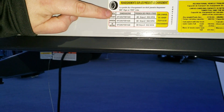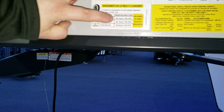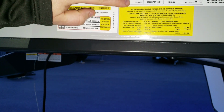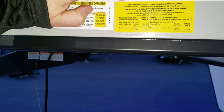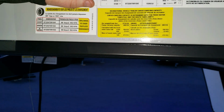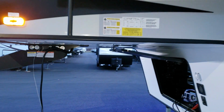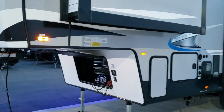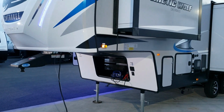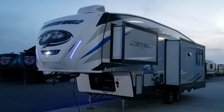And what we got here is 225/75 R15 E-range tires on the camper, 80 pounds air pressure, 2 5,100-pound axles. The gross vehicle weight of the camper, 9,900 pounds. That's the most you can load the camper to before you risk breaking things. So keep that in mind. We'll get to the dry weight of the camper when we get back around to that door side sticker there.